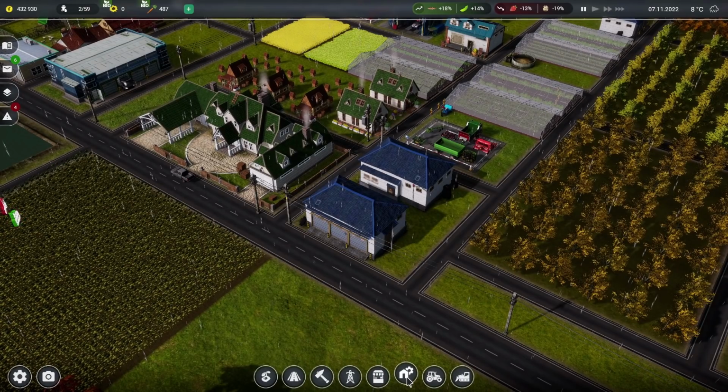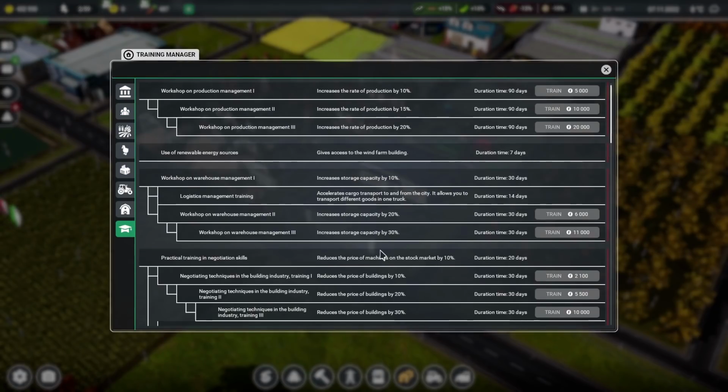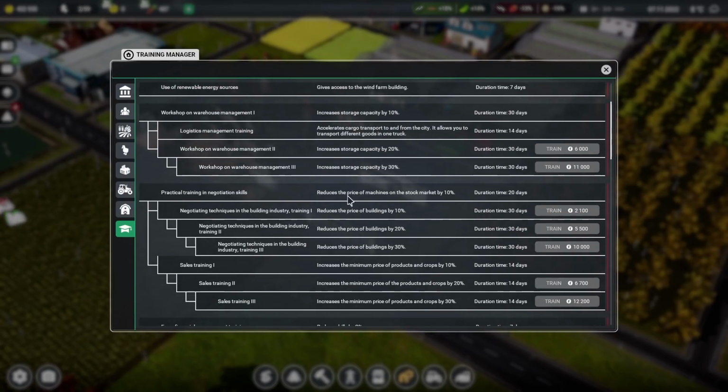But fortunately, we've now got the research stuff, which means that things are a bit cheaper. I can't quite remember where it was. There we go. The price of machines on the stock market is cheaper by 10%, because we've got our practical training in negotiation skills. We're going to go and haggle, essentially.